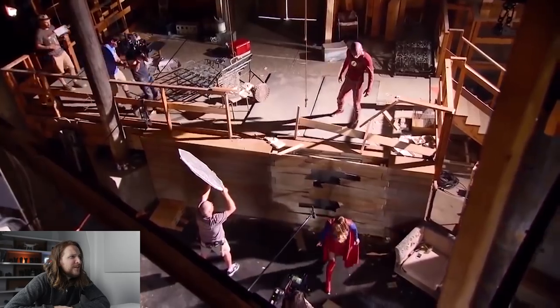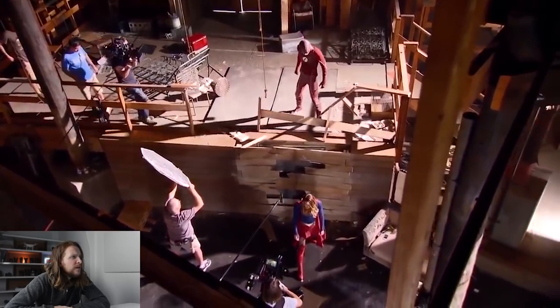All right, next up, we got superheroes without special effects look super silly. I'm already excited for this. Okay, here we go. Is this the Flash? Maybe Kara Danvers is tougher than you think.